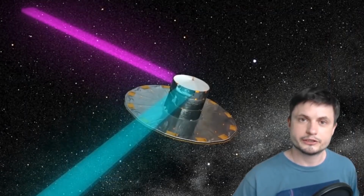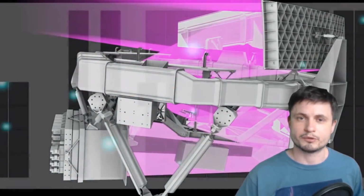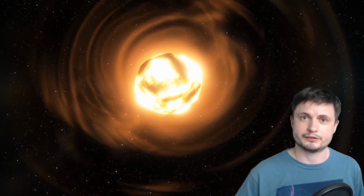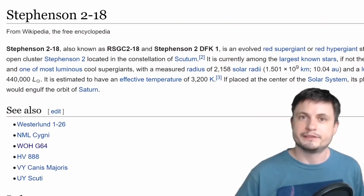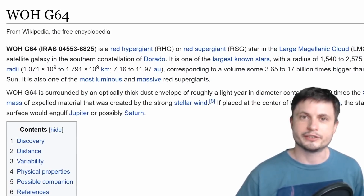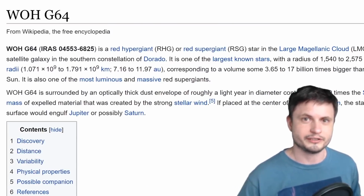You can never really assume that something is going to stay either the largest star or the most massive star or the most whatever for a very long time. We always find something new that's bigger, better, and more extreme. But now that UI Scuti lost its status, what is the new largest star ever? Well, it turns out that it's the object known as Stephenson 218, although it's also possibly the object known as WOH G64. Although I really wanted to say this with a Klingon accent.